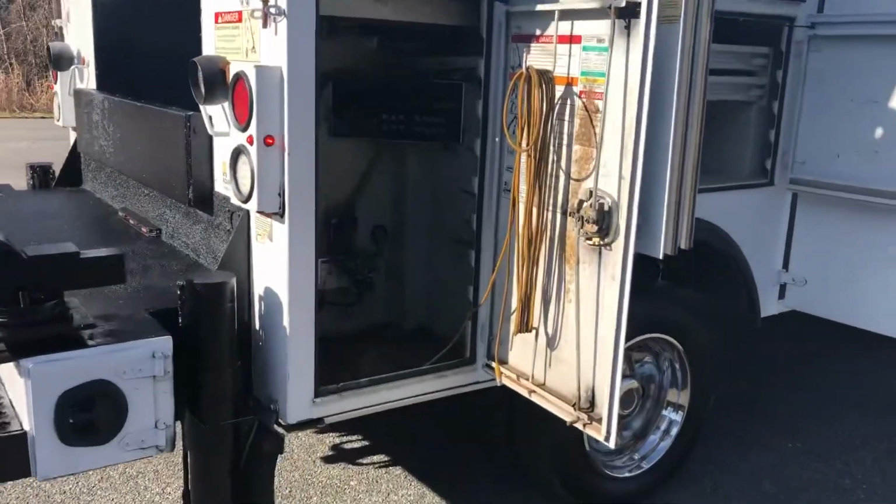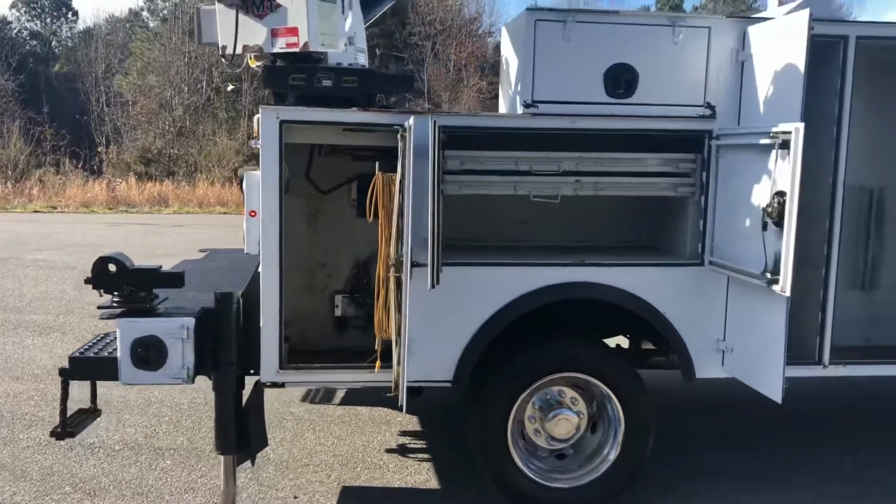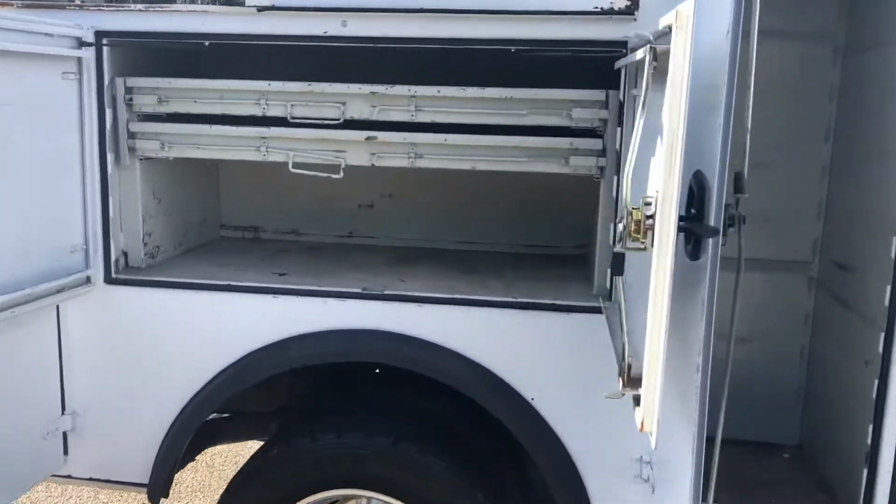804-716-8487. I have over 40 photos on my listing as well. It just showcases everything, the undercarriage, all the boxes, the interior. It's in pretty good shape all the way around. A little bit of surface rust in the undercarriage. Body's pretty sound. Nothing that I would be concerned about personally.